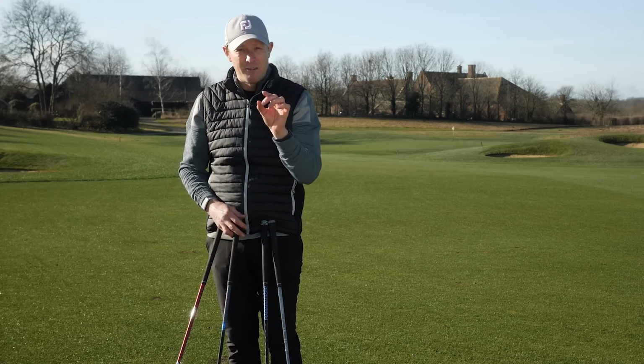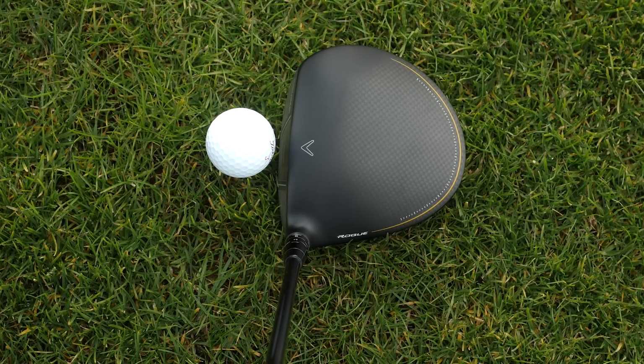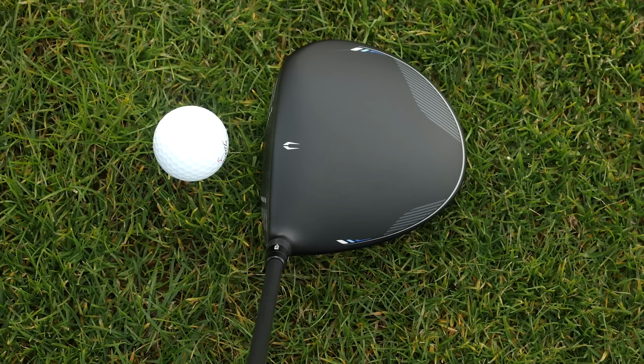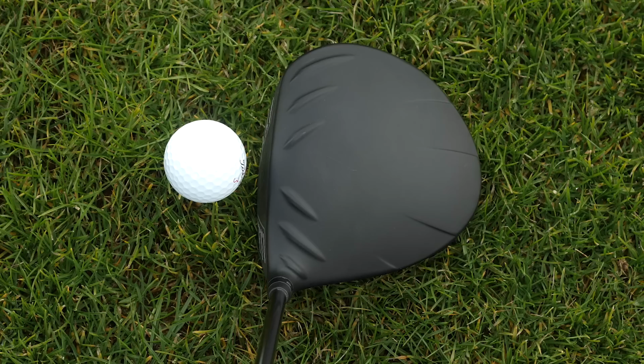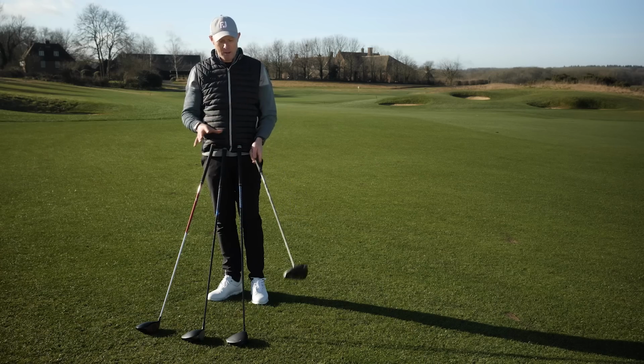And if you fall into that category, then I think the Max version of Callaway's Rogue ST looks fantastic, as does the PXG 0211 and the Cleveland Launcher XL, and particularly I would say the Ping G425 Max looks really easy to hit as it's sat down behind the ball.